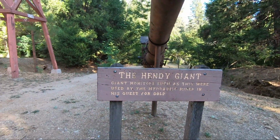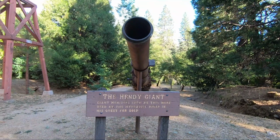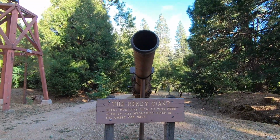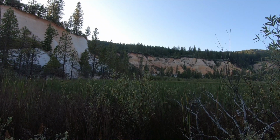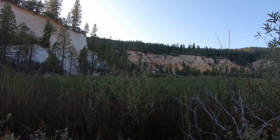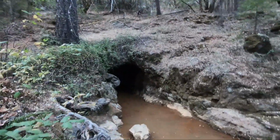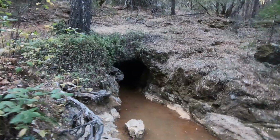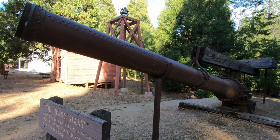The Hendy Giant. So this here is basically what they used to do the mining here. They did hydraulic mining, which means that they dammed up the river and they had a hole or a tunnel driven down at the base, and the water flow would come through and they would project it out of these essentially cannons. They're called a monitor.